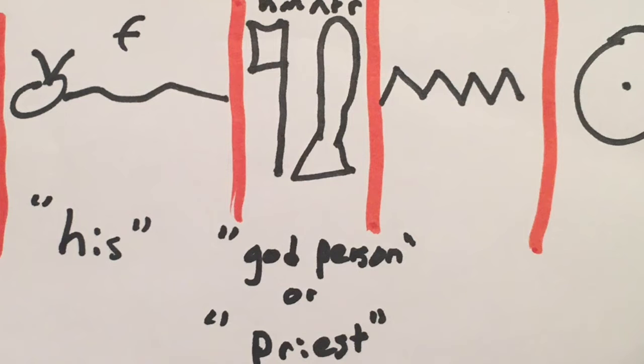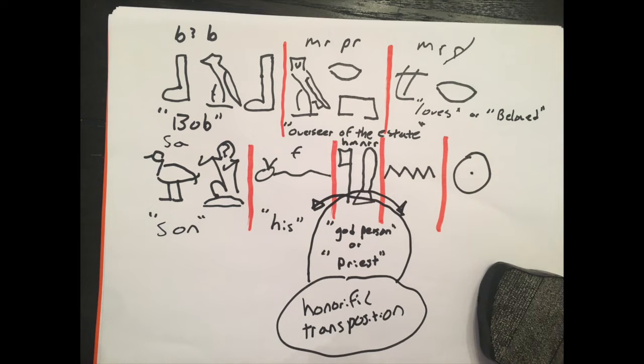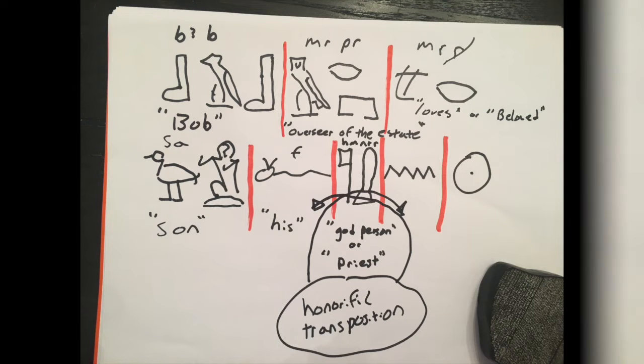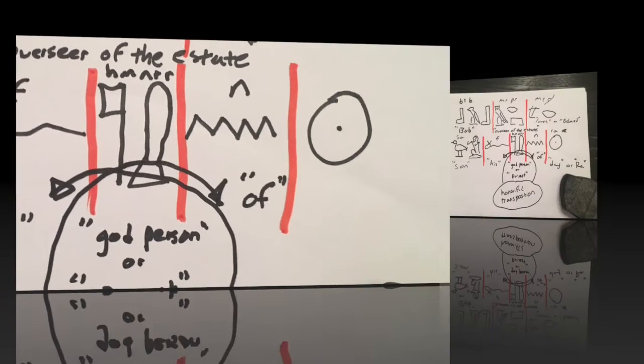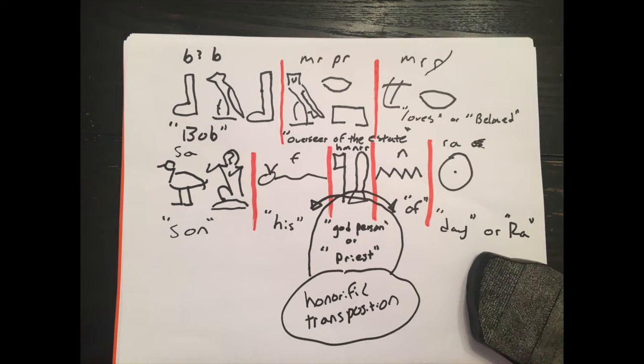Then we have hem netjer, or it looks like netjer hem, which, if you recall from last week, means God's servant, or priest, the netjer meaning god and hem meaning servant. And this is, again, an honorific transposition because netjer is one of those holy letters, like SW, and it appears first but is read afterwards. So it's hem netjer, not netjer hem. Then we have just an N, which is the water sign, meaning of, followed by Ra, which is the sun. So the whole thing is going to read, Bob, overseer of the estate, loves, son, his, or his son, priest of Ra.